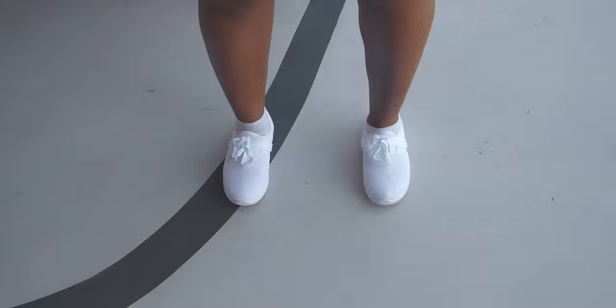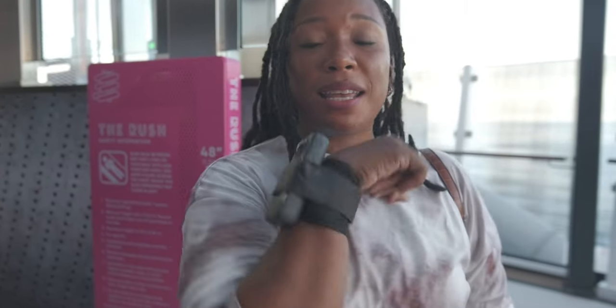But you do have to have closed-toe shoes. And if you're wearing a GoPro or something like that, it has to be on a wristband or a chest brace. It cannot be a selfie stick or on your head. Let's go have fun. Ready for this one.